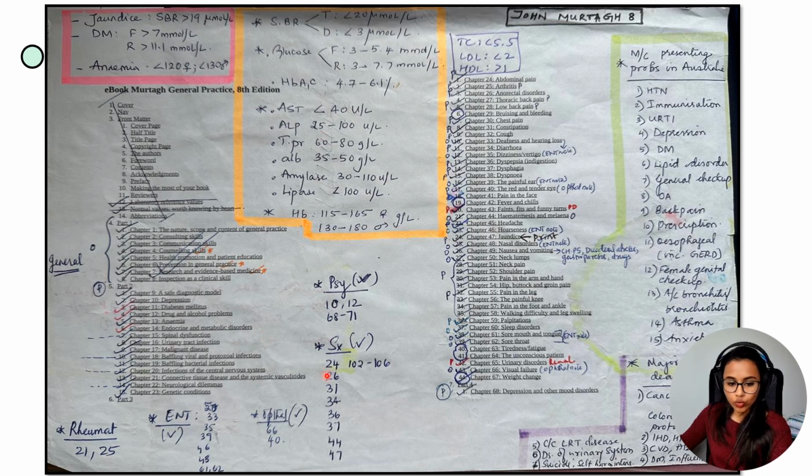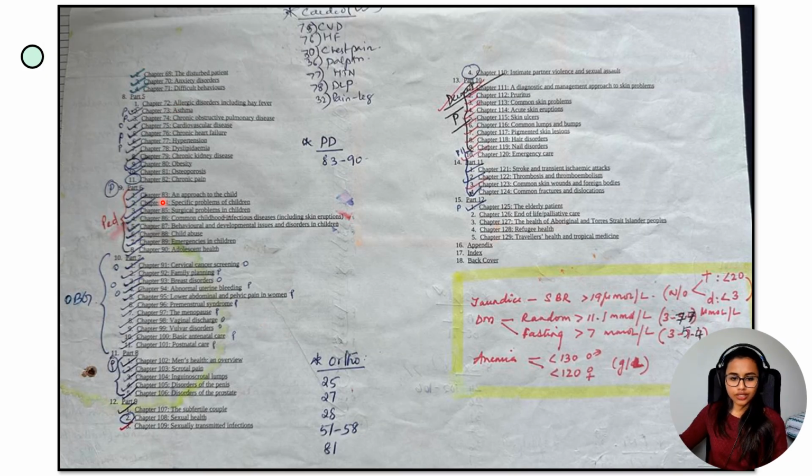The list that I've made needn't be complete. There might be still other questions. This was just a rough copy that I made, but I think if you do it this way, it'll be helpful for you to read through and understand John Murtagh a little better. So this is just the continuation of the index that I told you about.